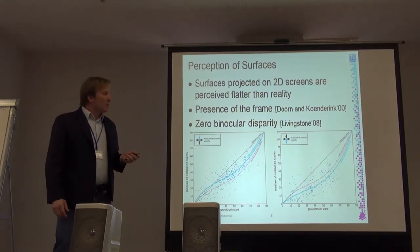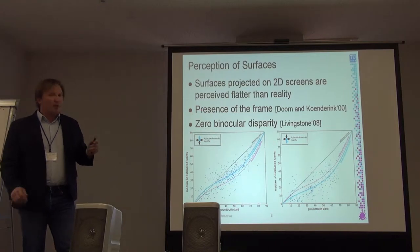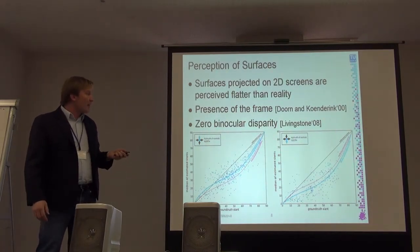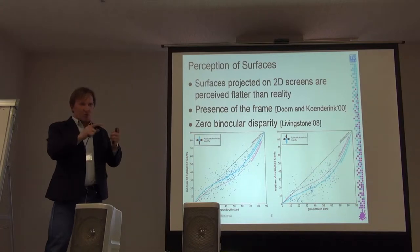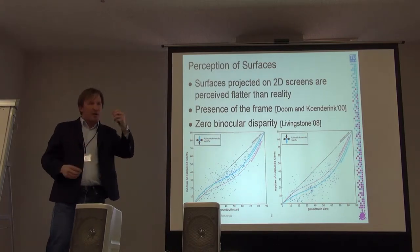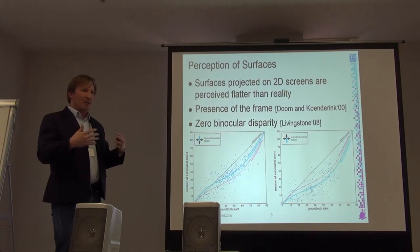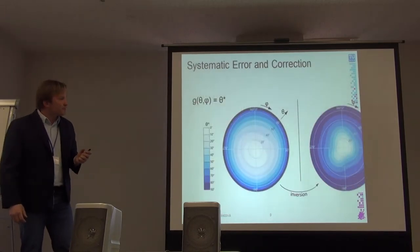Why is that? In the psychophysics literature it is explained by two possible reasons: presence of a frame, so if you have a frame, we perceive that this is something which is not really three-dimensional. And more importantly, I think, is that there is zero binocular disparity. So you have a conflict. If you are looking at a screen, your two eyes are saying that you are looking at a flat thing, while your one eye, monocular cues, are telling you that you are looking at the 3D structure shown on the display. And the mix is obviously not winner takes it all, but it's some kind of a mixed signal which results in flatter perception of the surfaces than they should be perceived.